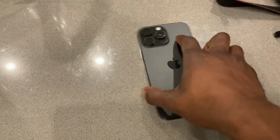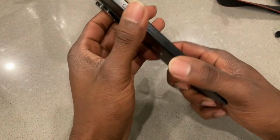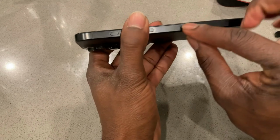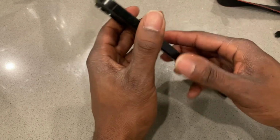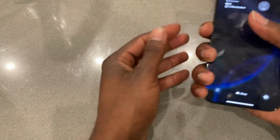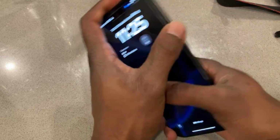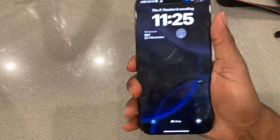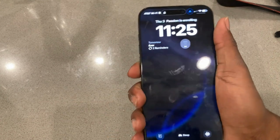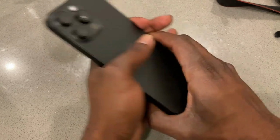Now let's talk about the form factor of the phone. The 16 Pro Max, I love the new titanium feel this year. It's the same titanium, but it feels a bit more brushed and polished. I love holding this phone, Tab Nation. It's so comfortable in the hand. It feels so great.